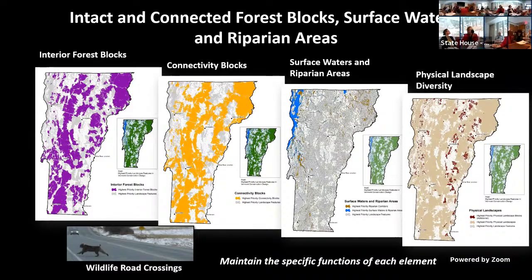There isn't a river or stream or lake or pond that isn't important, so they're all included in the surface waters and riparian areas. And then physical landscape diversity, the tan in that right-hand slide is all of these other features, but it's added those red areas to fully represent bedrock and other physical features. So the combination of these together is those landscape diversity features. Next, please.